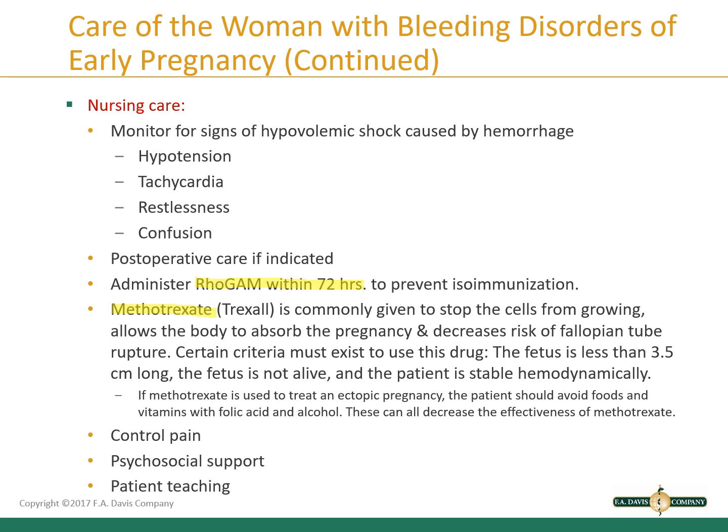There are certain criteria that have to exist in order to use this drug. The fetus has to be less than 3.5 centimeters long. The fetus must not be alive, and the patient must be stable hemodynamically. If methotrexate is used to treat an ectopic pregnancy, the patient should avoid foods and vitamins with folic acid and alcohol because those will decrease the effectiveness of this medication.